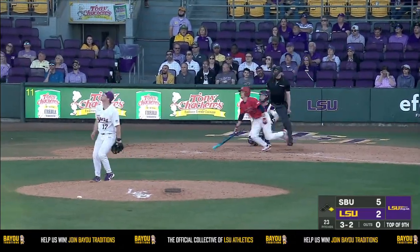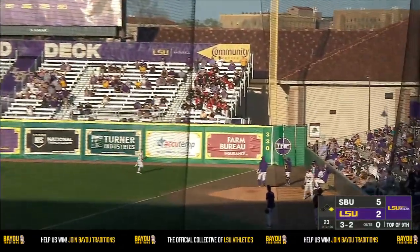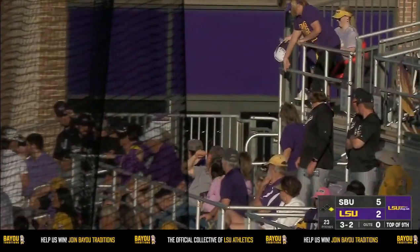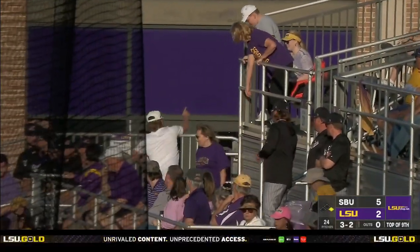Payoff pitch to the plate. In the air, down the line, foul in right field. Pearson giving chase, but it will find its way into the seats. Keeps the count 3-2.